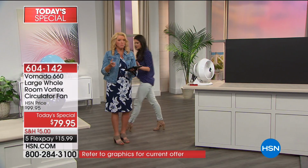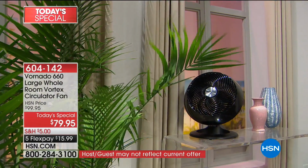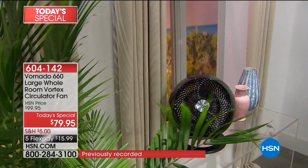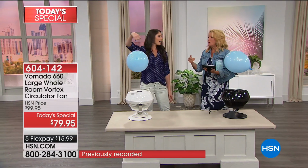Okay, Eric says he's taking one in black. Very good, Eric. I would totally get the black. Also, Laura's helping out. She wants to know, can you put it in a window? She has no AC. Absolutely. Laura, I can't wait to use it with a window. Put it in your window.